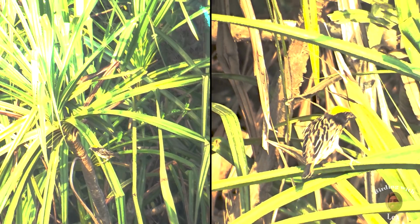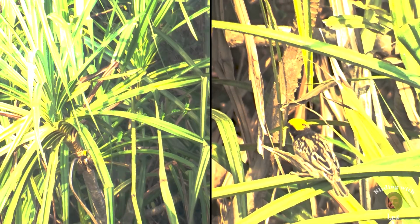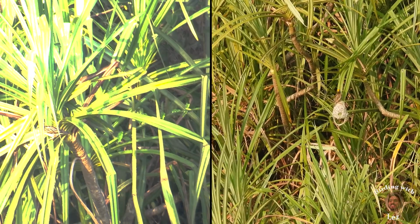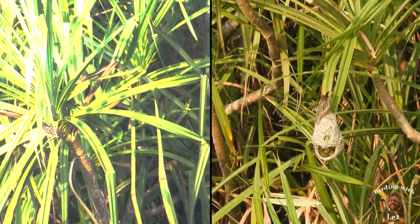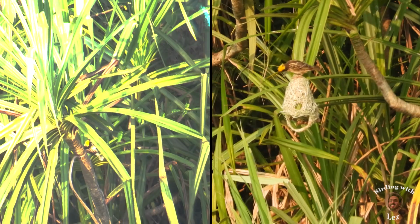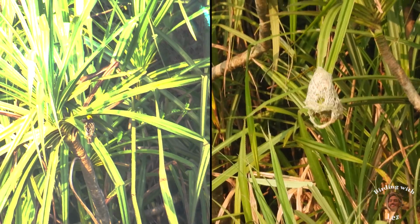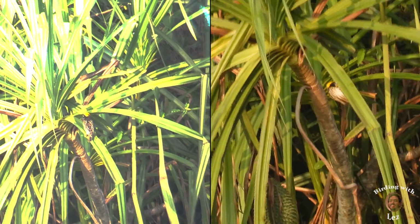Intricately woven, flask-shaped nests made from grasses and reeds, suspended over water or in tall grass to deter predators. Colonial nesting. Many nests are often found clustered in a single location. Vocalizations. Call. Chirpy, repetitive notes often heard during colony activities. Males sing to attract females during the breeding season.